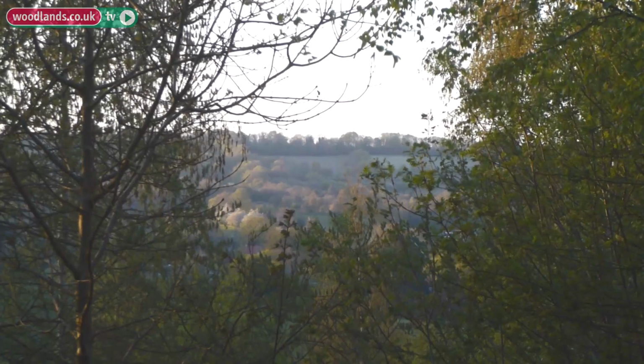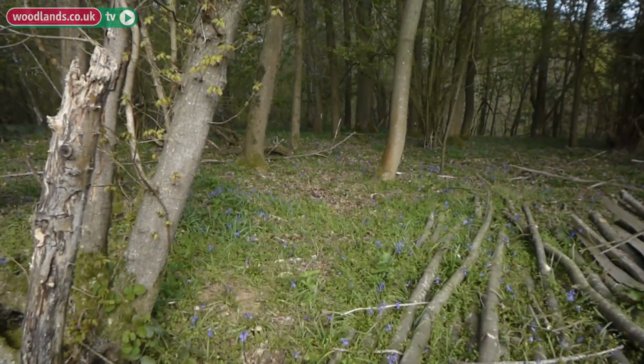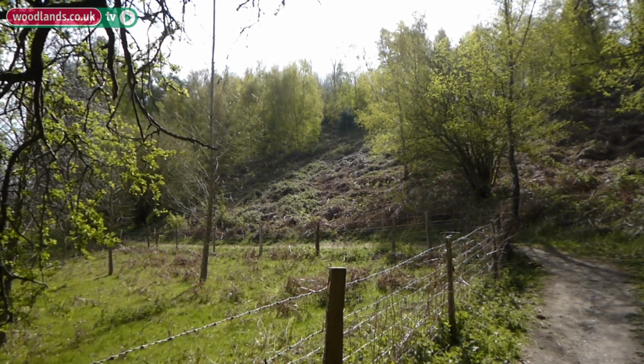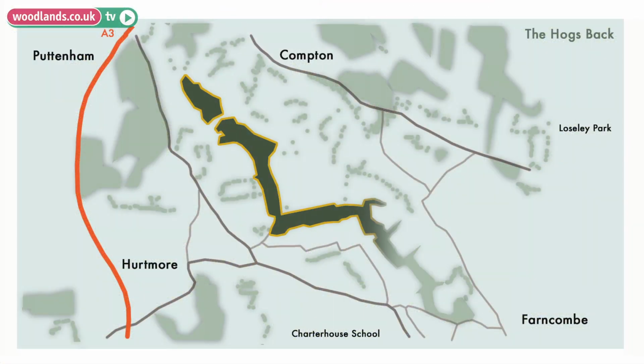We're in Foxhanger Wood. We're just outside Godalming, south of the Hog's Back, on the beginning of the Surrey Weald. The name Foxhanger derives from the Old English hangra, a wooded slope too steep for cultivation. This hanger stretches from the A3 to Farncombe, more than 75 acres of varied woodland habitats. The wood is about 10 acres.